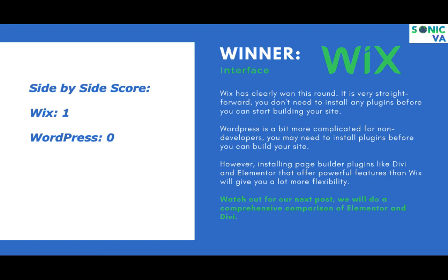Basically, it's just straightforward. It just allows you to do things intuitively much better than WordPress. So if you're installing either one or you're using either one, you can also do different plugins and things that will give your website more functionality. I'll talk about those in a minute, but just the basic user experience, Wix is a hands down winner. So that's Wix 1, WordPress 0.